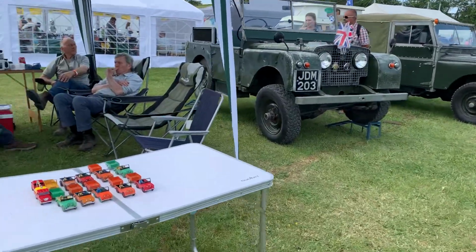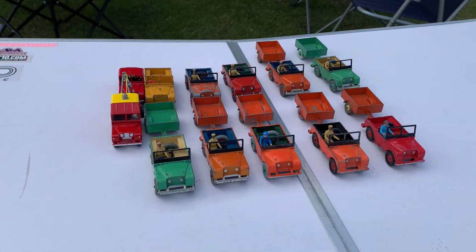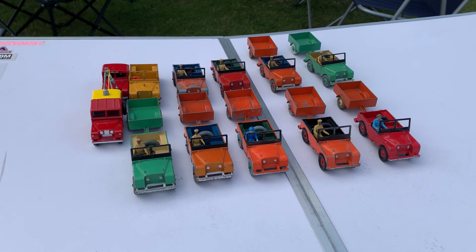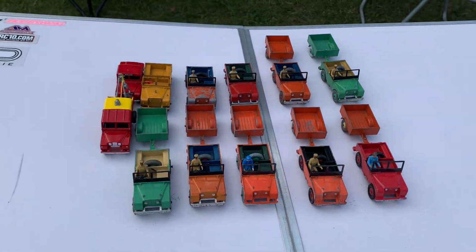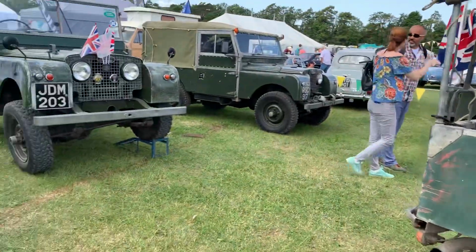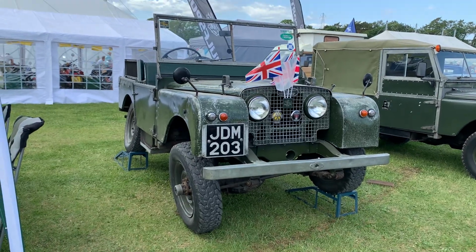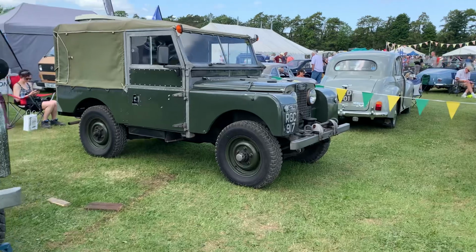Anyway, now that the sun's not glaring, I'll give you another close up on the Dinkies, and you can see them quite well now for various different variants. I could talk about these for ages, so I won't bore you to death, but you get an idea. So I'll do a quick final walk around and then we'll call this one done. There you go. There's JDM there flexing again. Quick run there.